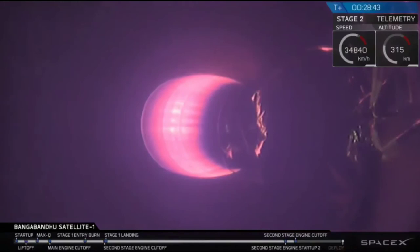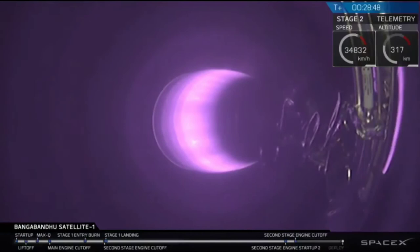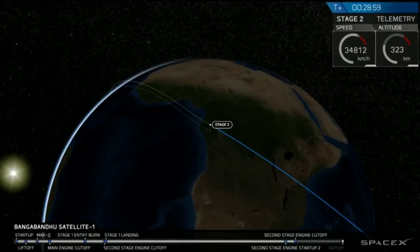You saw it. The second stage completed its second burn. Let's take a few moments to make sure that we've entered the expected orbit. Good final orbit. And we've gotten confirmation that we are in a good final orbit.